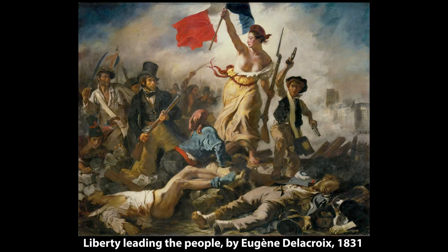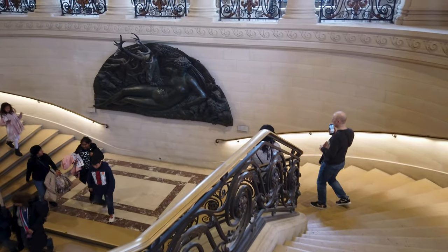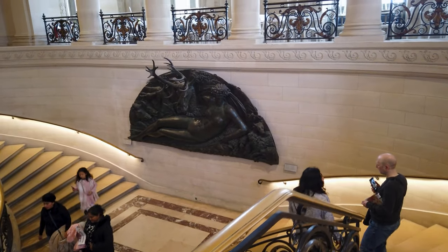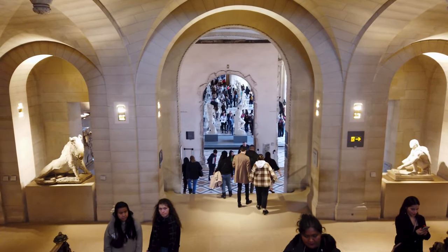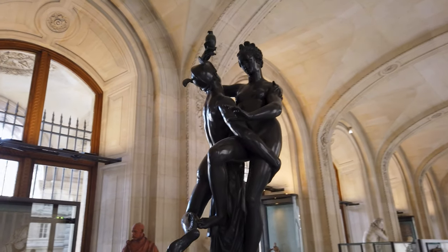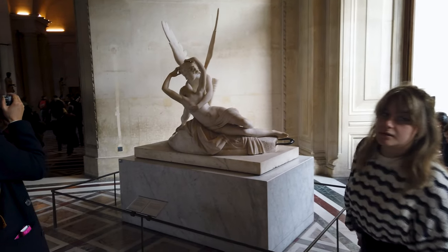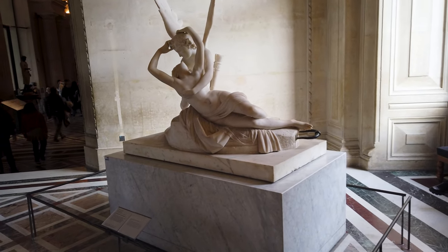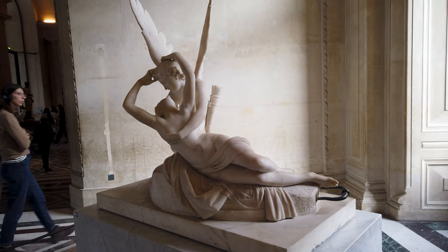Now I'll take the monumental staircase at the back of the room and enter the sculpture department on the floor below. Here is the first of our top 10 masterpieces, which is not a painting. Psyche revived by the kiss of love by Antonio Canova.